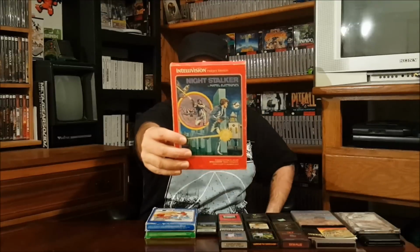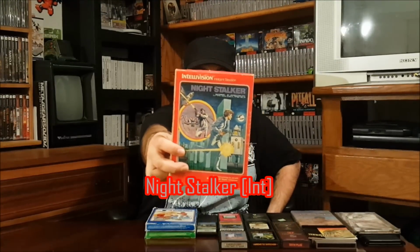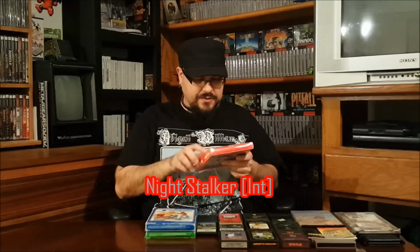This one had my favorite cover art ever. This is like straight out of a 50s, 60s sci-fi novel. This is amazing. And this is something you'd see on a Twilight Zone cover if they made books. This is Night Stalker. That is the coolest cover ever. It is really cool. And not only that, but the back picture of the game looks really cool. This one does not have instruction booklets, but I'm just stoked on that one because of how cool it looks.